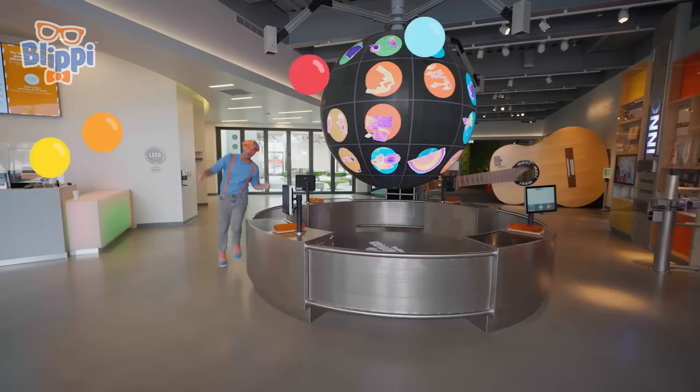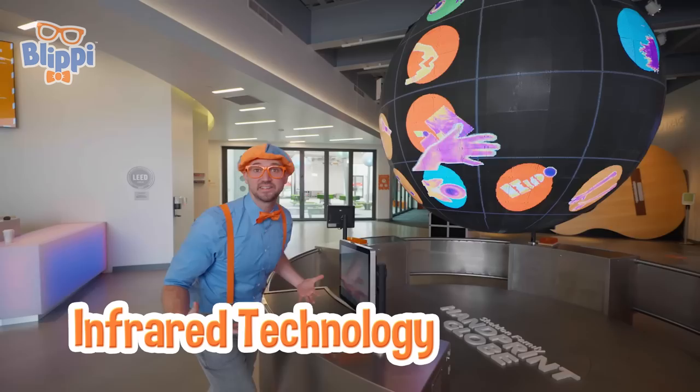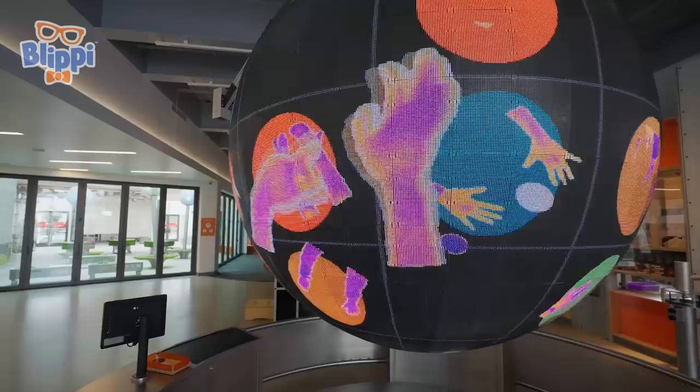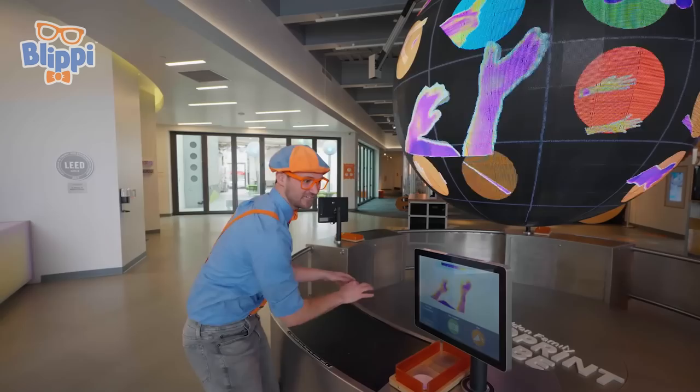Awesome! Oh, and look at this. This is a globe. And actually, it uses infrared technology. So then you can have your hands right here, and this camera senses what's right on top of this black mat. Whoa! Yeah, this is some cool technology. Technology is when you take something that you learn from science and then you make something with it, like this machine. Whoa, cool.